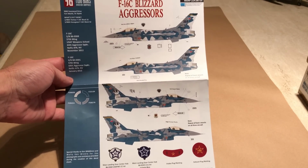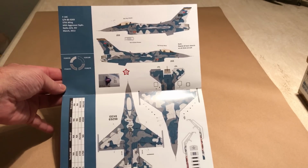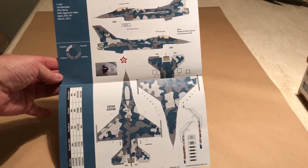The instruction page is also complemented by pictures showing such features as the intake cover, engine nozzle plug, AOA probe covers, and even the cockpit ladder, so it is an excellent reference.